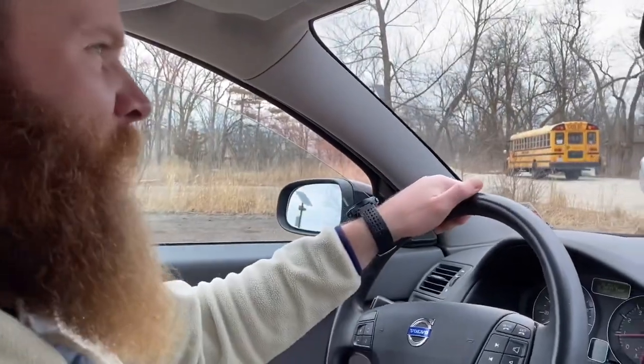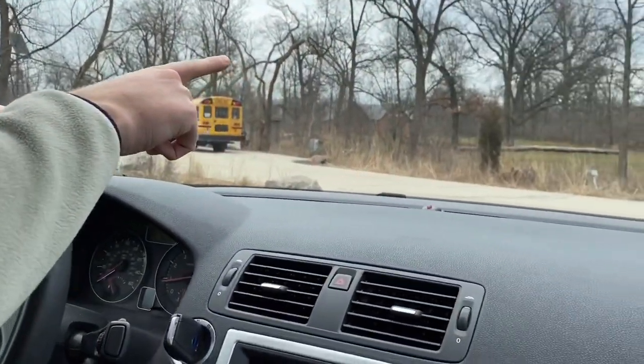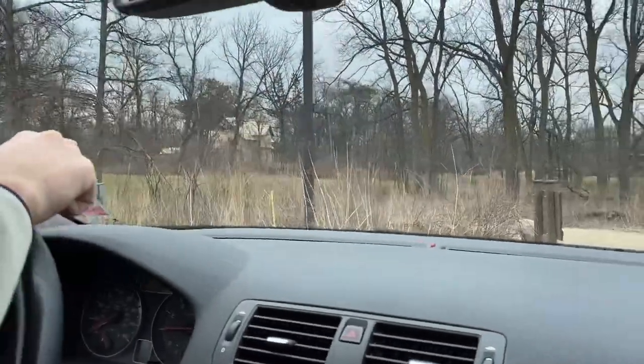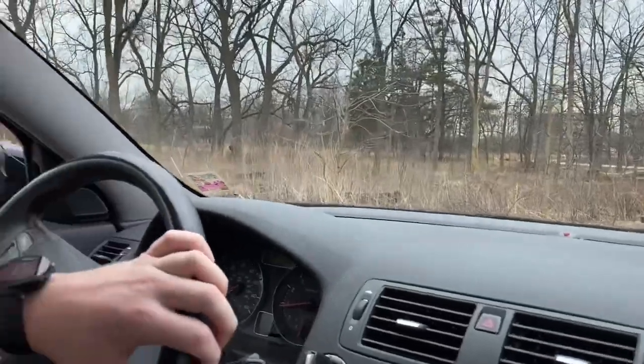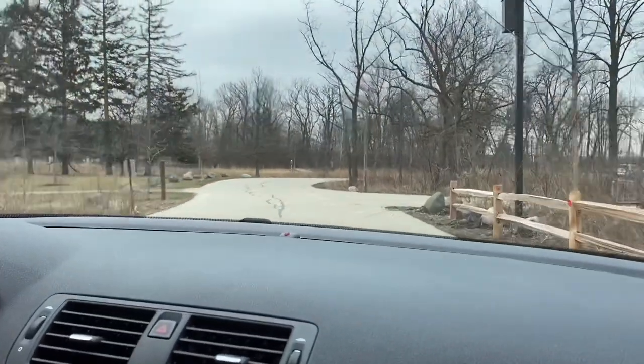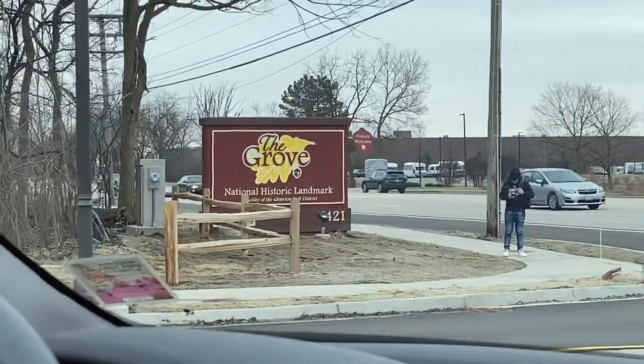All right, so we missed the street to the estate sale, so we're turning around on this beautiful little walking trail. I think it's called some kind of Grove House that they donated this. What's the walking trail called? Doesn't say. It's called the Grove.